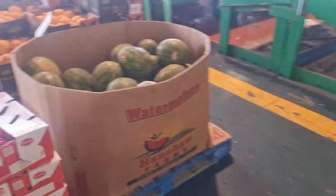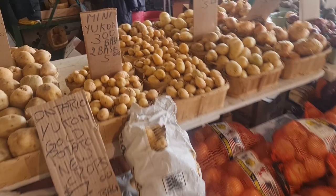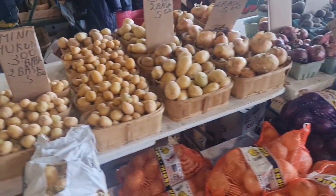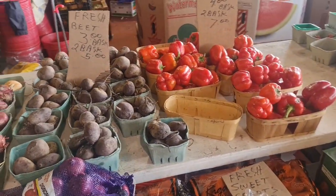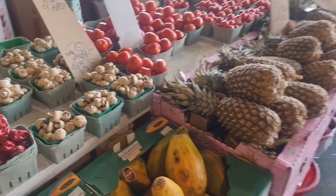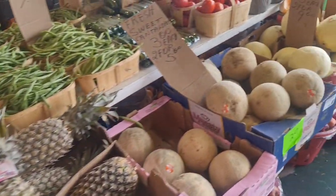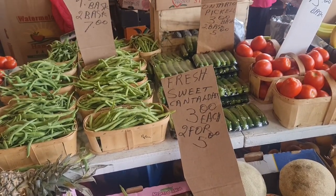Cellphone accessories and repair. So parang ano siya, bagsakan. Kala ko baby potatoes. Parang di ba? Bala na. The baits. Not a big fan of baits. Mushrooms. Pag dos lang oh. Pineapple tres. Cantaloupes tres. Dalawa 5.